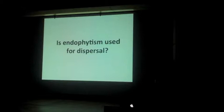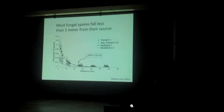Anyway, to move on, the dispersal. So, they're living in the leaves, and I'm interested in it from the dispersal angle. And why do I think leaves might be a good unit of dispersal? Well, there's some evidence that fungal spores don't fall very far from the fruiting bodies that produce them. This is from a study out of Ann Pringle's lab, where you can see 95% of the spores fall within a quarter meter of the fruiting body that produces them.